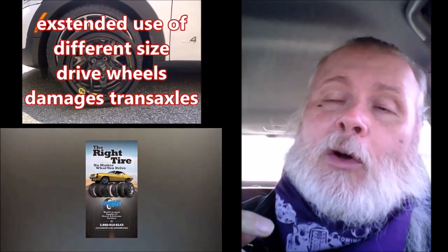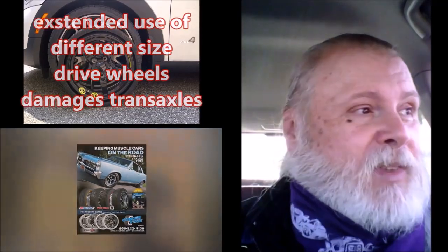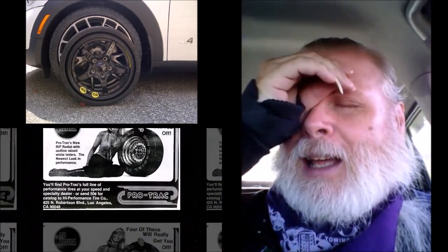Then again, as I always say, my disclaimer, what the hell do I know? I'm just letting you know. So anyway, I still see people doing that, just destroying their transmissions. And I mean, you can hear them, and definitely it just screws up the limited slip ability, the radius turning on those cars and everything.